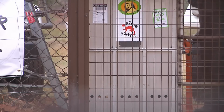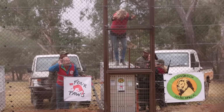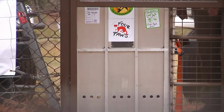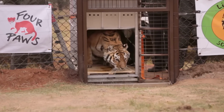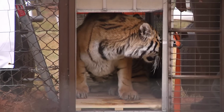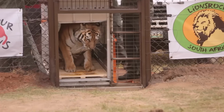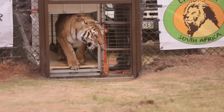The crates are placed hard up against the enclosure door to avoid the risk of one of the tigers escaping. Okay. First to be released is Juno, the mother. Not surprisingly, it takes quite a while before she's comfortable about venturing outside the crate.